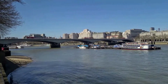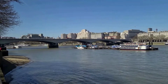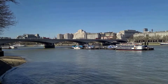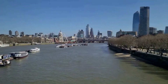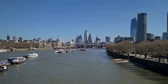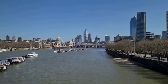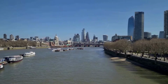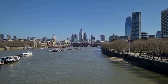Now looking slightly upstream to Waterloo Bridge, which is my favourite bridge in London because of the views upstream and downstream. So a very special place. I'm now on Waterloo Bridge looking downriver to the east, and you've got the view of the City of London, St Paul's. And on the right side of the picture, we've got all the tall buildings.